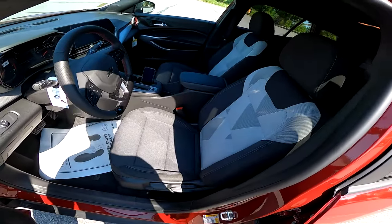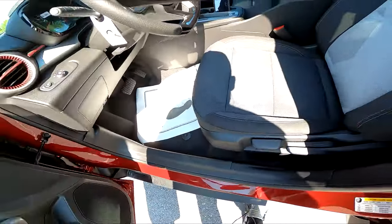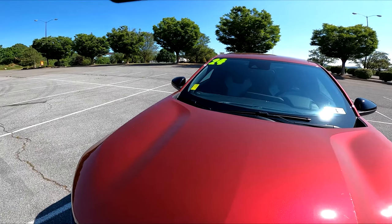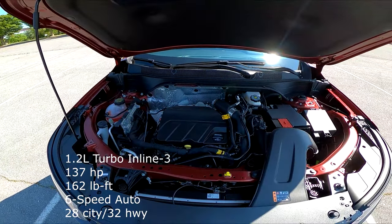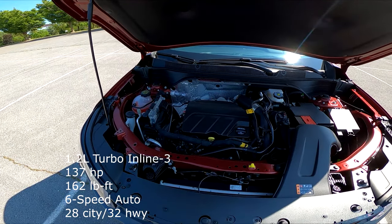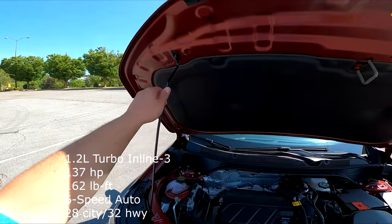Yeah, so it is a two-tone interior. It's the jet black with the gray accenting and the red accenting, because it's the RS. Go ahead and pop the hood for you. So the Trax has the same power plant as the base front-wheel drive Trailblazer. It is a 1.2 liter turbocharged three-cylinder. It makes 137 horsepower and 162 pound-feet of torque. It is driven through a six-speed automatic, and fuel economy is fantastic. It gets 28 miles a gallon around town and 32 miles a gallon on the highway. So it averages at about 30.